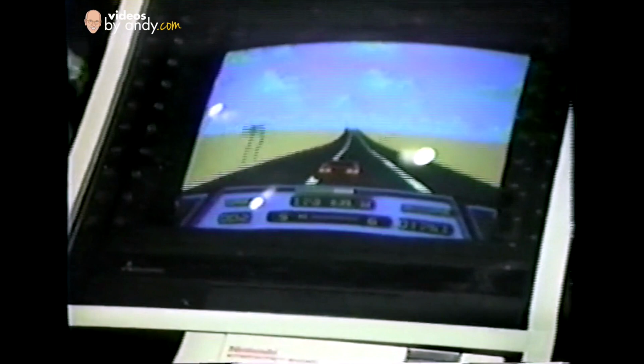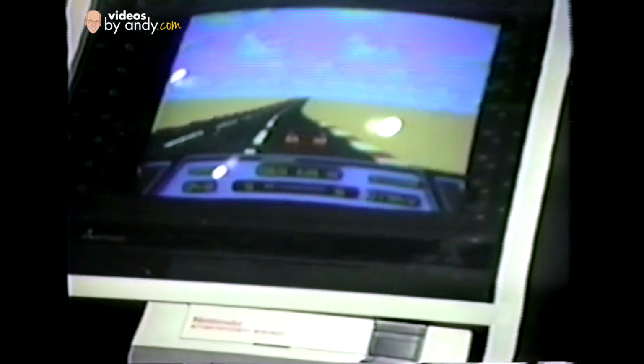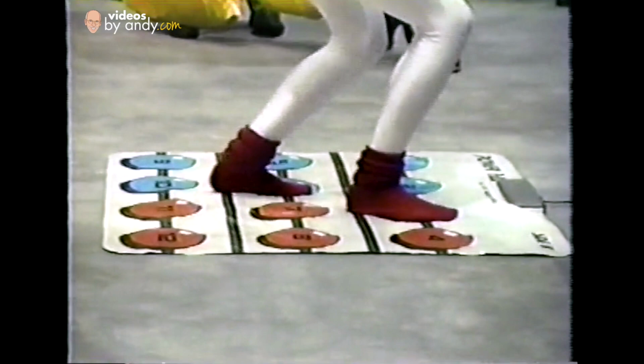But you better be careful, because if you lose your balance, you could crash. The Nintendo Entertainment System will sell for under $100. The PowerPad and Roland Rocker are extra.